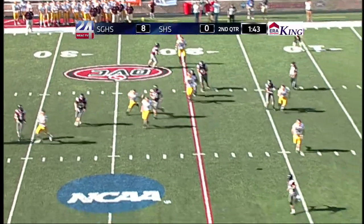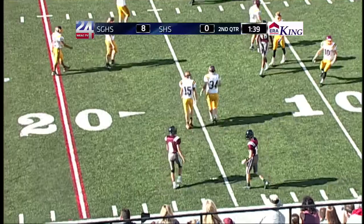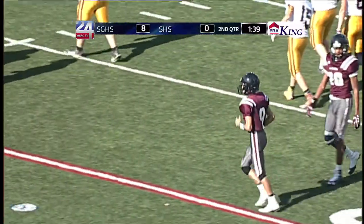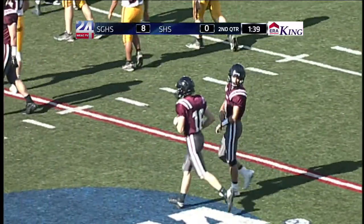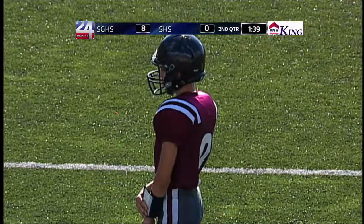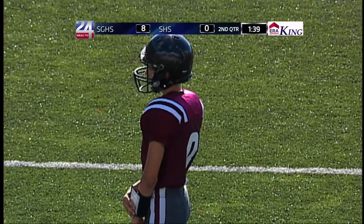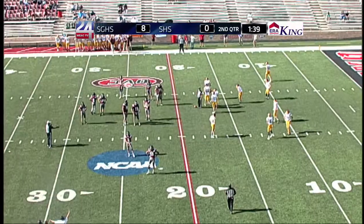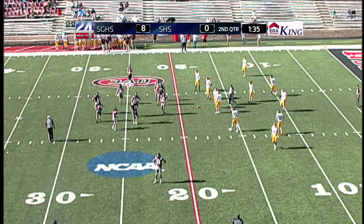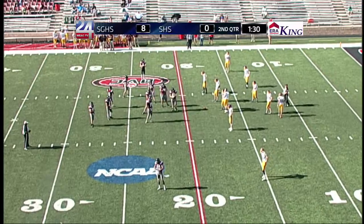Wadsworth rolls out again, passes away, and incomplete. Intended for Mason Golden, who was open at around the 15-yard line. Also a good job there defensively by Spring Garden. Christopher Kelly was right in the area. So 2nd down and 10. Clock stopped with, well, they've got the clock moving on the incomplete pass.